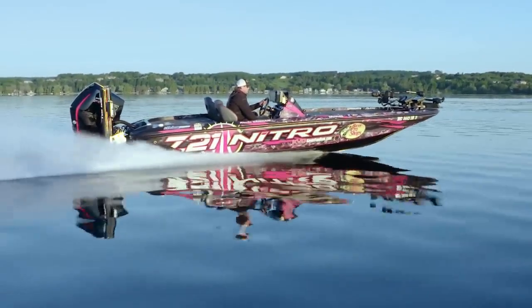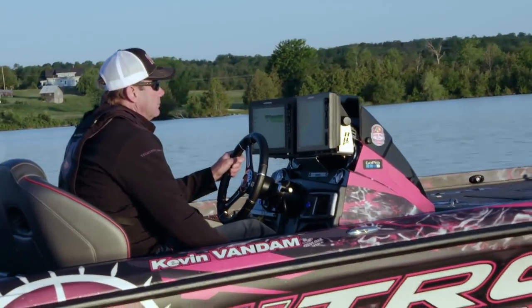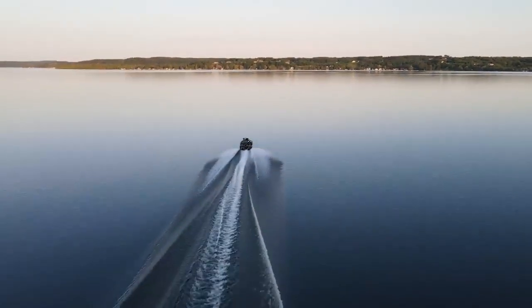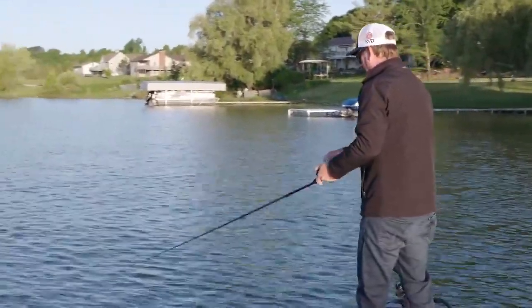I wanted to start out someplace where the wind would be pushing some of those mayflies up towards the bank. So we went across the lake where there was just a slight breeze pushing in there. I knew there was some scattered rock and grass on this flat, and it was going to be a good place for these fish to set up and chase mayflies.